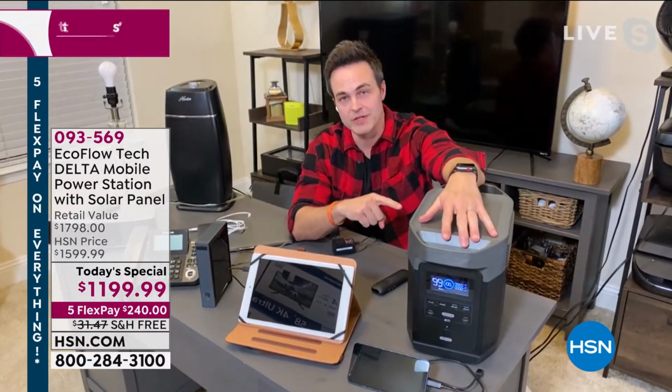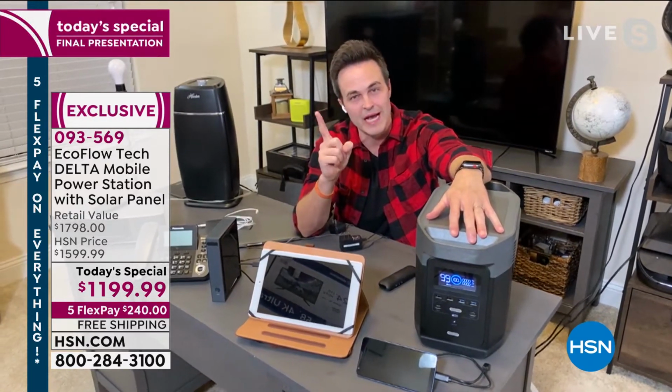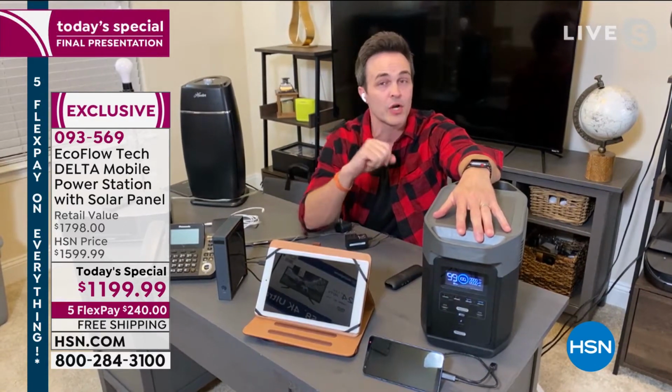Now, it has an industry leading recharge, nobody else can claim this. You can recharge it if you zap all of the battery out of it by all of your big major appliances. You can recharge the EcoFlow Delta, you ready for this, up to 80% in 1 hour and a full 100% in just an extra 30 minutes, an hour and a half. You want to know how long the competitors take? 25 hours. This is over 20 times faster to recharge.